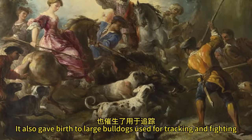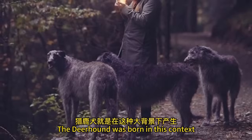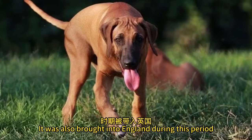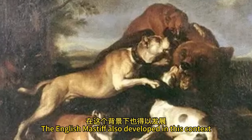Bigger prey also gave birth to large bulldogs used for tracking and fighting. The deerhound was born in this context. The bloodhound was also brought into England during this period. As guards of hunting grounds and manors, the English Mastiff also developed in this context.